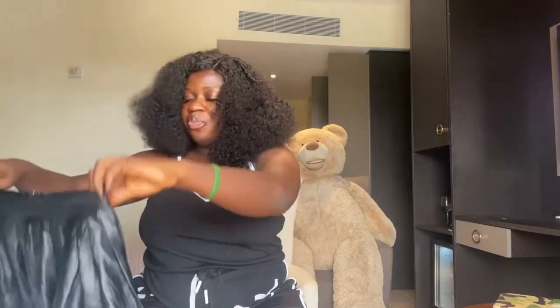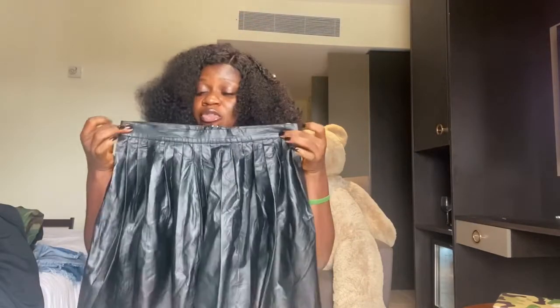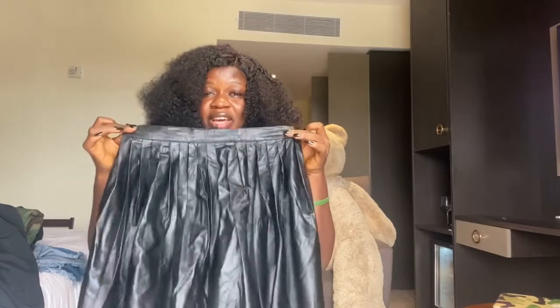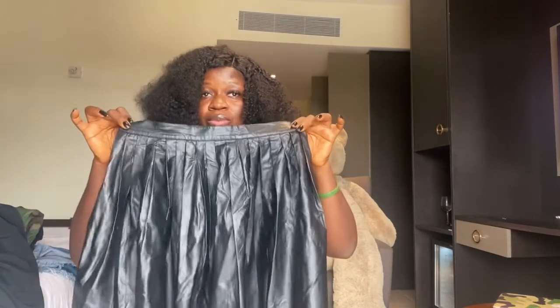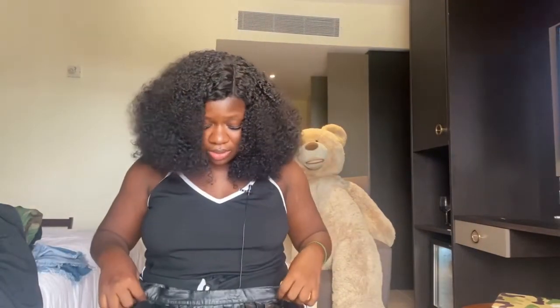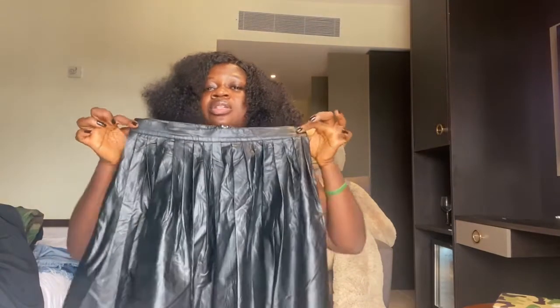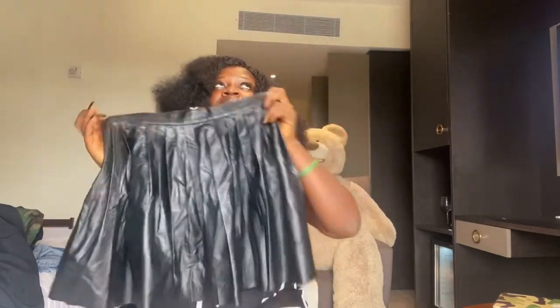And then this pretty skirt. Look at this, guys. This is one of my best items right now. Do you understand? I don't know why I'm telling you guys, because I'm not teaching. So yeah, this skirt, it is thrifted. I got it from an online shop also. And I'm also going to show you guys how it fits right here.